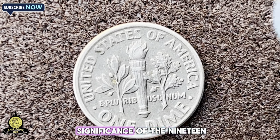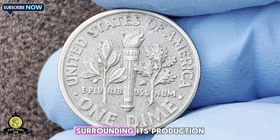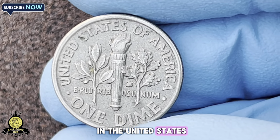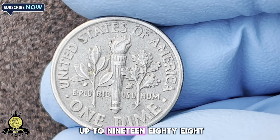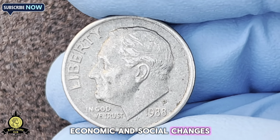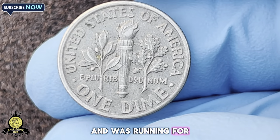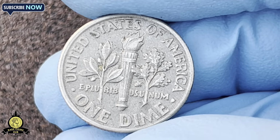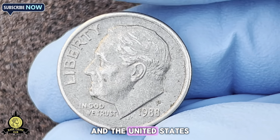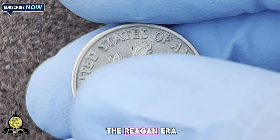To fully appreciate the significance of the 1988 dime, we need to understand the historical context surrounding its production. The 1980s was a transformative decade in the United States. In the years leading up to 1988, the country had undergone major political, economic, and social changes. Ronald Reagan had just completed his first term as president and was running for re-election in 1984. The American economy was recovering from the stagflation of the 1970s, and the United States was entering a period of relative economic growth, often referred to as the Reagan era.